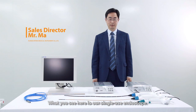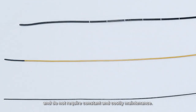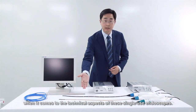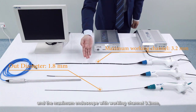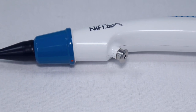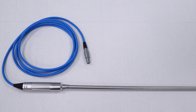What you see here is our single-use endoscope. These disposable medical devices are gradually replacing traditional reusable endoscopes as they are more hygienic and do not require constant and costly maintenance. Our company has many unique advantages when it comes to the technical aspects of these single-use endoscopes. The outer diameter of our slimmest endoscope is 1.8 millimeters, and the maximum endoscope with working channel is 3.2 millimeters, which can accommodate almost all tools and consumable components used in the field. Additionally, we have developed the corresponding rigid bronchoscope to provide you with complete endoscope solutions.